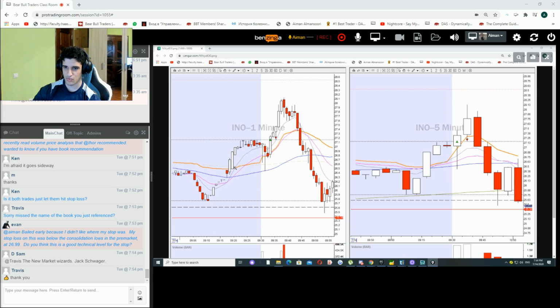Yeah, this was so wide. This is a momentum play, this is a breakout play, right? You don't need to give it so much room. The best stop loss to have when you are playing momentum is half of the candle or the technical level or previous technical levels. It would be both, somewhere around there.